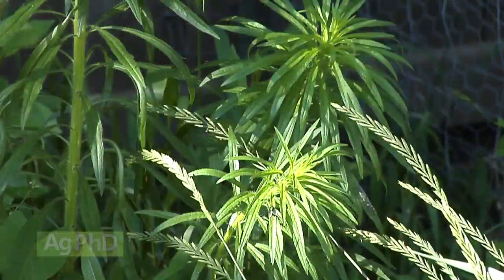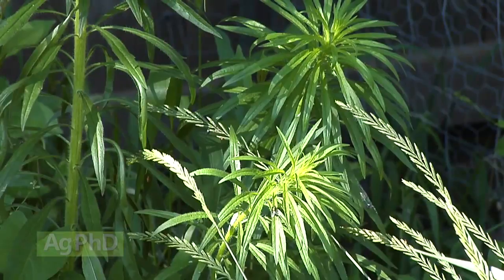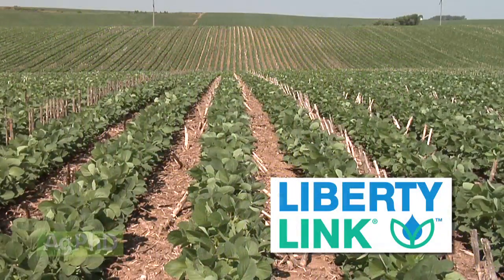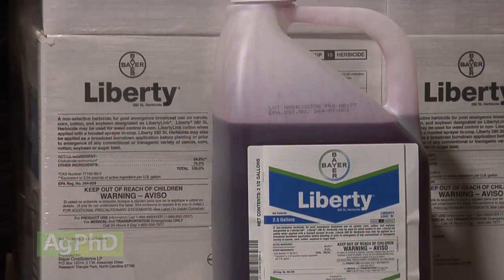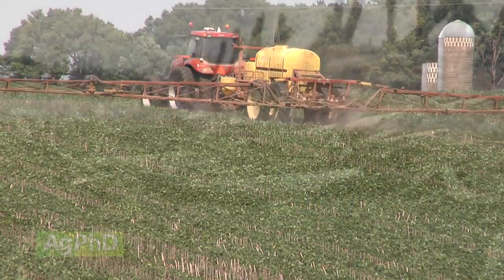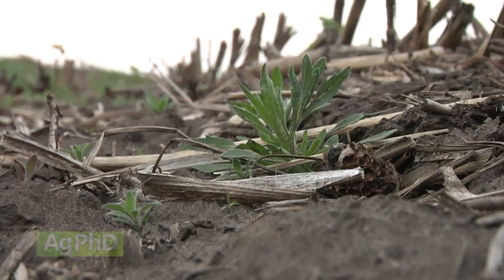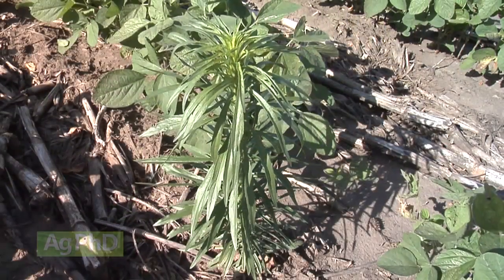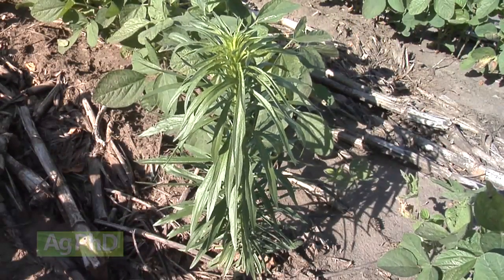The crop where we probably have the most difficulty with Marestail, other than cotton, would be soybeans. I really like Liberty Link soybeans where we've got Marestail problems because now I can use Liberty a couple of times post-emerge in crop. And Liberty can do a nice job if we get the Marestail when it's small. I'm talking 2 to 4 inches tall. When we're looking at a foot, 2 foot, 3 foot tall Marestail, good luck with anything.